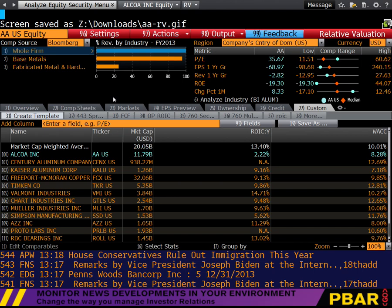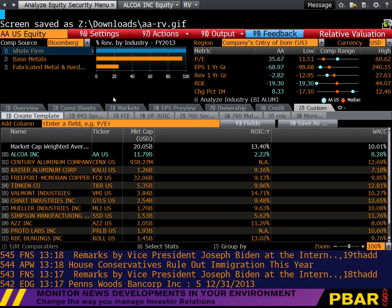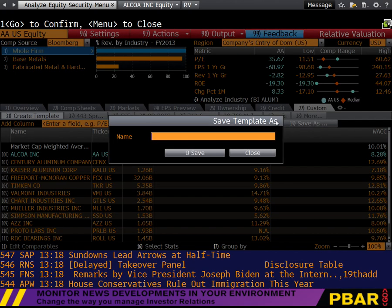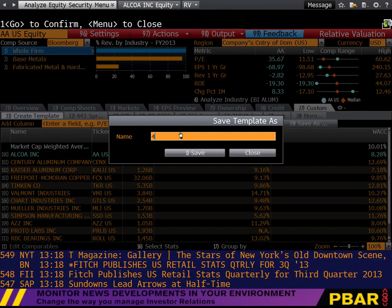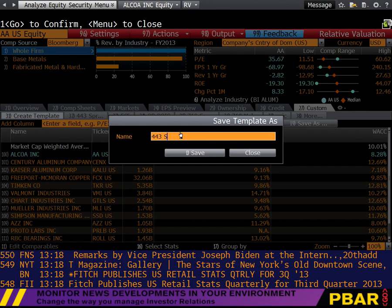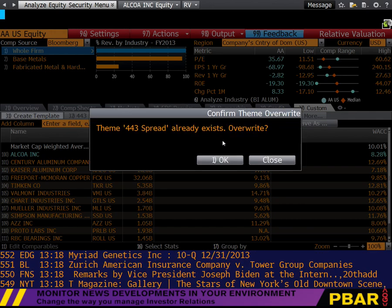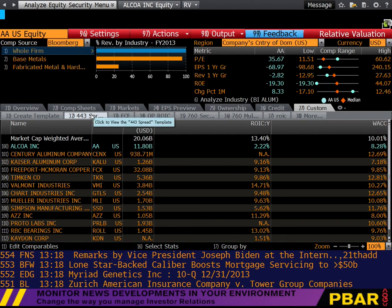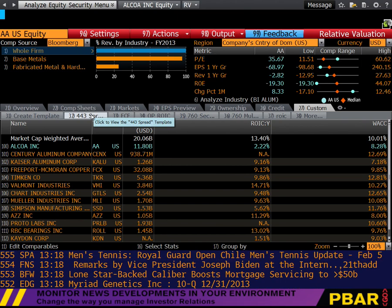Okay. Now, here's another nice feature of Bloomberg. There's an option in the middle of the screen that says Save As. I can click on Save As. I can call this 443 space spread. Hit Save. Now, I'd already saved this in the last class. That's why it's going to ask me if I want to overwrite it. Hit OK. And it put a little box here of it saved that template that I created.